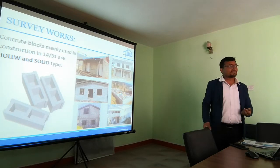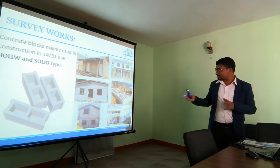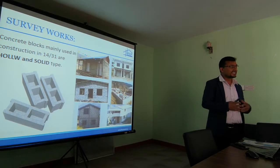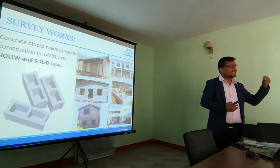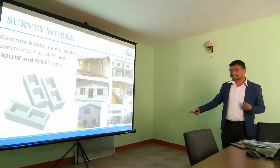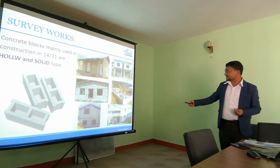This is a bit more complex, where the ground floor is HCB blocks, and the upper part has a CGI sheet wrapped around the outer wall, and there are timber planks and other things. So it's a bit complicated to analyze what the structural system exactly is. So this is another kind of structure.